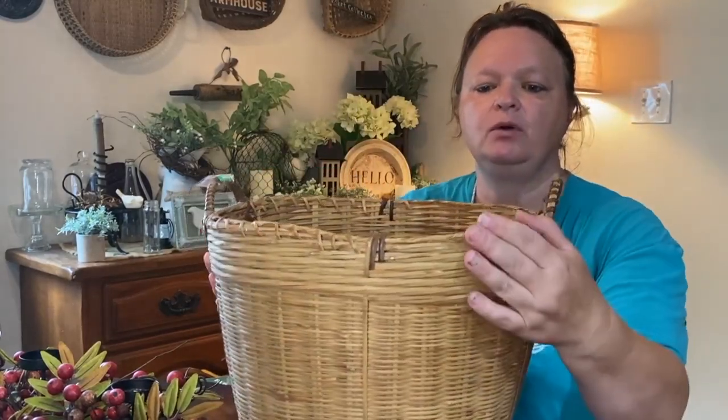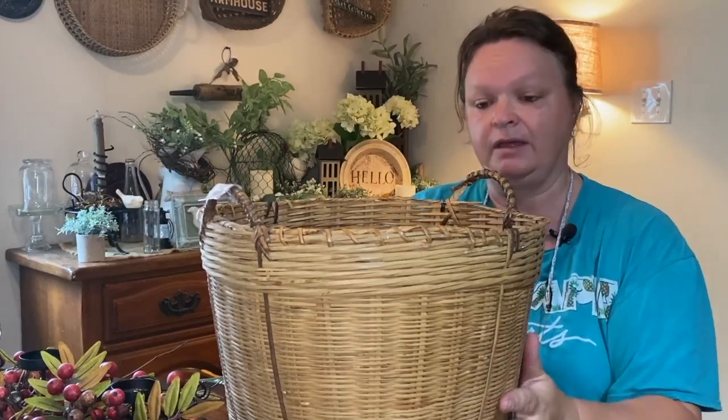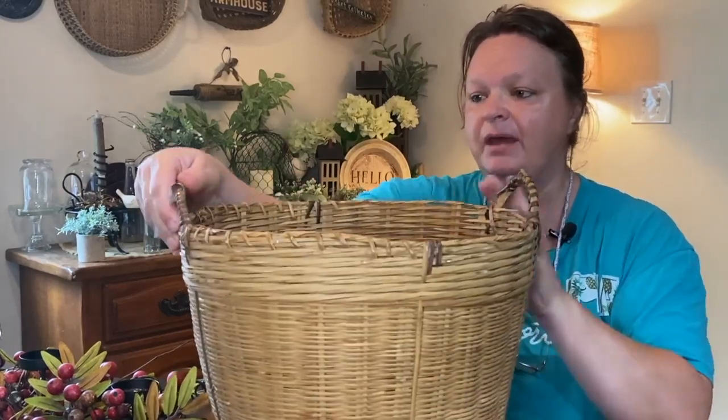to use for stuff in my booth as holders, like pillows or blankets or things like that that I may want to sell and just keep it in bunches. So I may use this for that, but it's really not that bad. This handle's great.